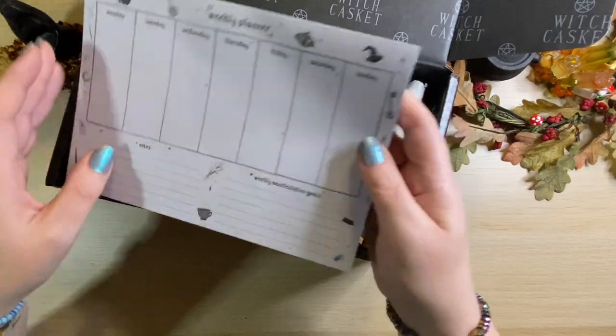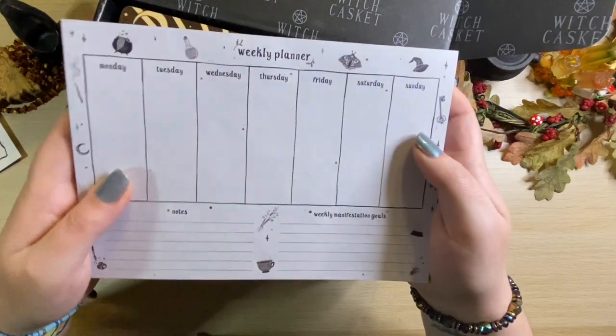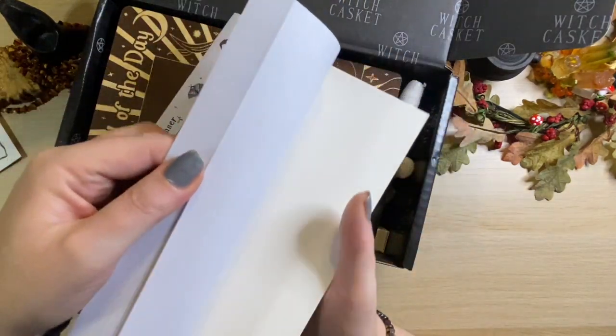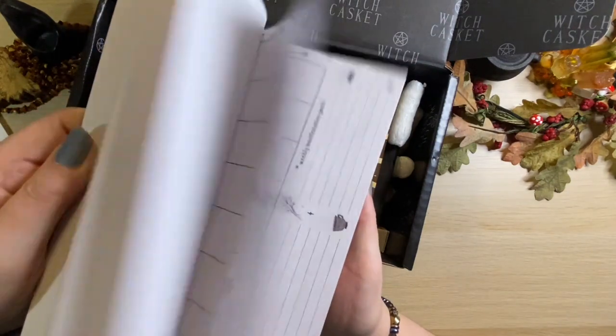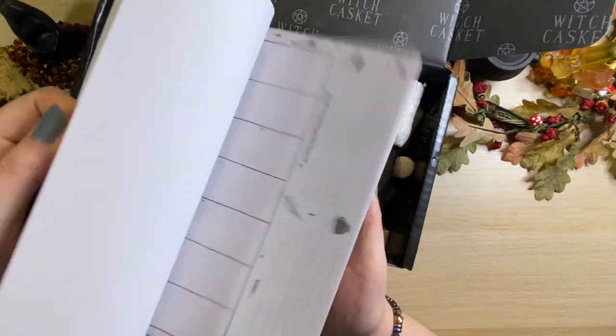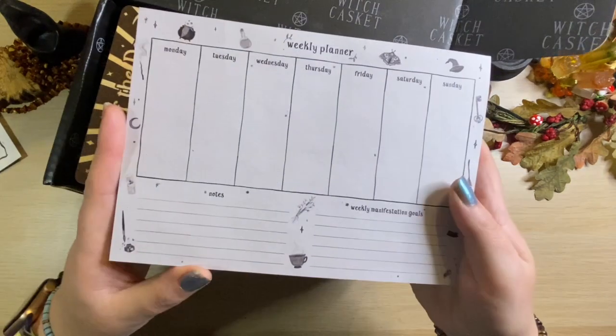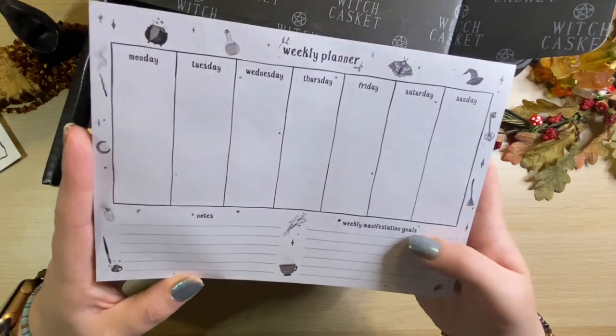Oh, this is something that I am very much all about. So we've got a weekly planner, and my goodness, they are not scrimping on how many pages they're giving us. I mean, I'm not going to count them. This is a weekly planner.